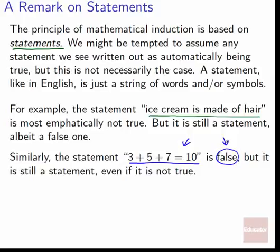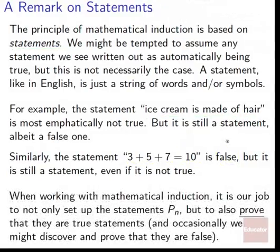But now, if we're just talking about statements in general, we have to evaluate their truth before we can trust them. So when we're working with mathematical induction, it is our job to not only set up the statements P(n), but to also prove that the statements are going to be true statements. We're not just going to get the statements and assume they're true. We have to get the statements and then show, yes, for sure, that they wind up being true.